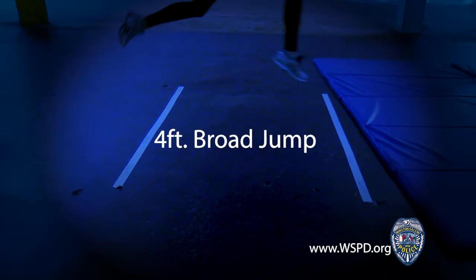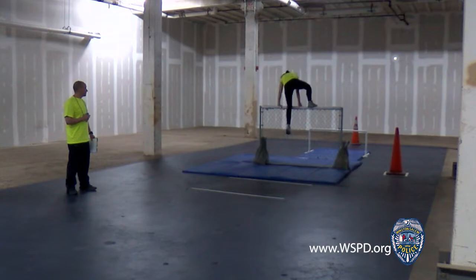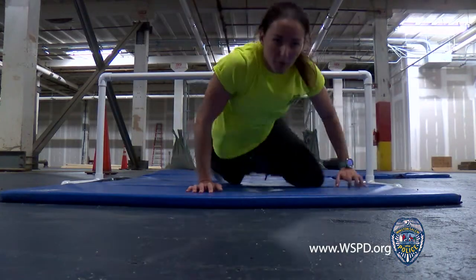The 4-foot broad jump. The lines on the floor or ground must be completely clear during the jump. The method of jumping does not matter. The 2-foot low crawl. The participant's body must go under the obstacle without knocking it over.